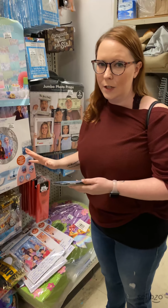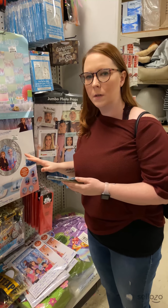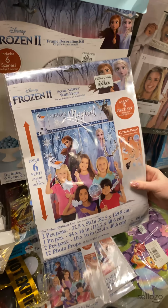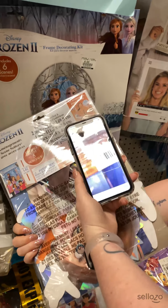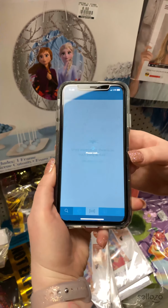So we're in the party section, and party goods are something I see a lot of retail arbitrageurs on YouTube look at. And so I'm going to scan this frozen scene setters with props, and it's only $4. And I'm going to scan it with my Scoutify app, and we're going to see what it brings up.